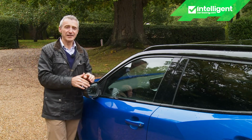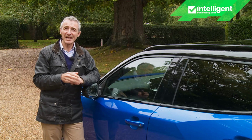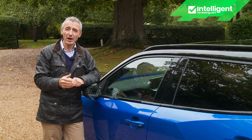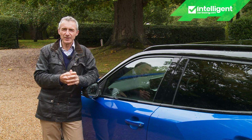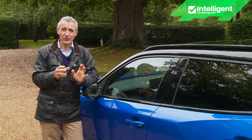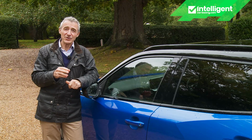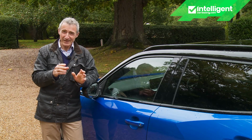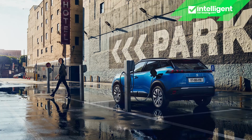Across the range, 2008 buyers get the benefit of the My Peugeot app package, which allows you to check data on your car, things like fuel consumption, maintenance or servicing alerts. It can also save the location of the car, remembering where you parked it. The app's homepage gives you essential data like average consumption and mileage, plus you can also use this app to look at previous maintenance appointments and to book service visits. The My Peugeot app additionally includes a range of specific services for E2008 owners, including remote settings and public charging solutions.